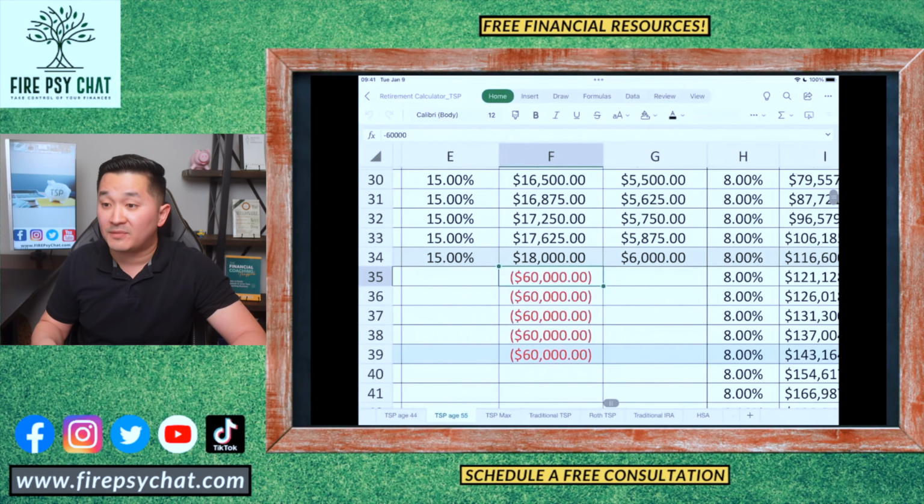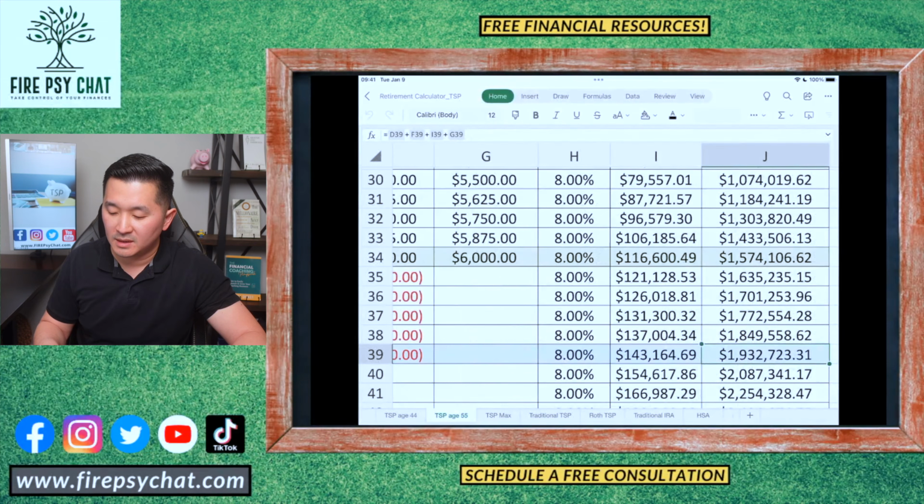And if it continues to grow 8% annually, and let's say you want to withdraw $60,000 a year at age 55. This is your annual withdrawal from 55 to 60. You're still going to have, it's crazy, $1.9 million in your TSP by the time you turn 60.